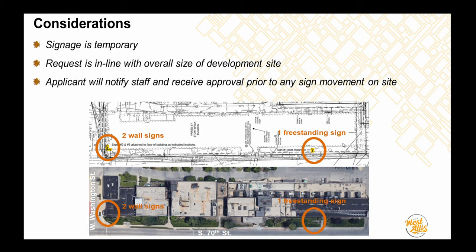When staff was considering this, the fact that the signage is temporary and will at some point be removed, the large size of the overall development project, the fact that these at some point will be separate properties, and that they will be in contact with staff if they make any changes to the location of these as the construction and demolition project moves forward. Staff recommends approval of these temporary signs.